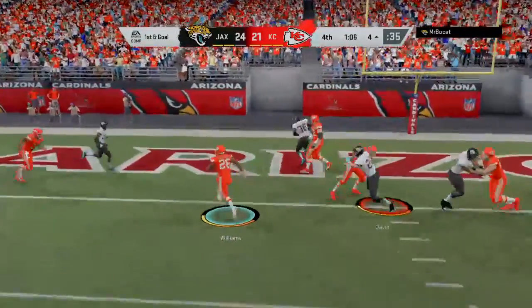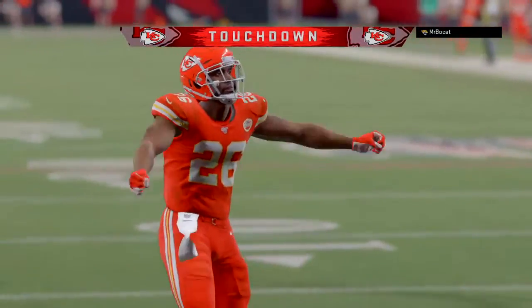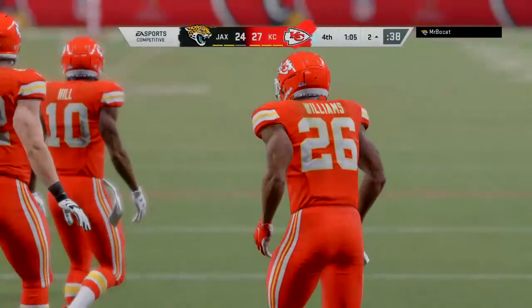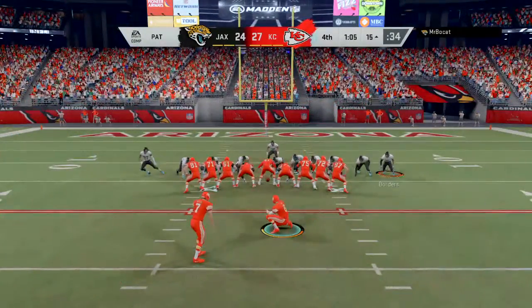On the ground, this is Williams. And he is in. Touchdown, Kansas City. Damian Williams, his second touchdown of the night. And the Chiefs have taken the lead.